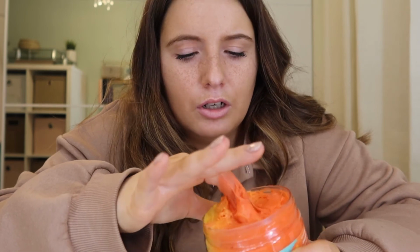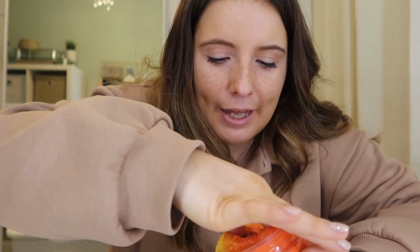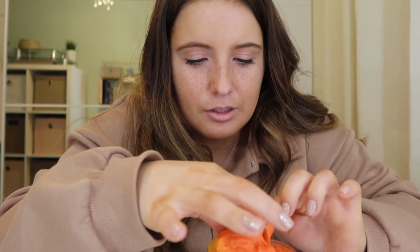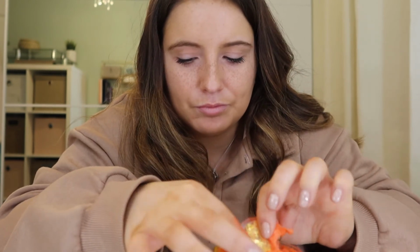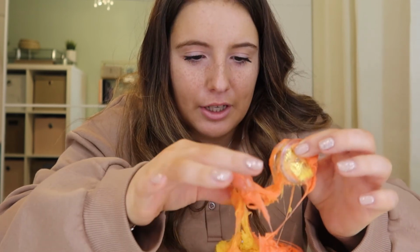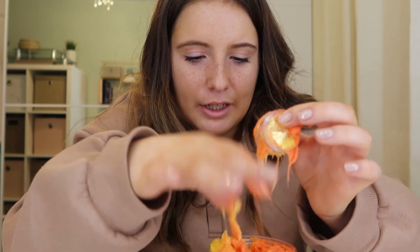Wait, is it stuck in the jar? Oh no, I can't move it. This looks so funny. Oh my god! There it is. Oh my god, I've made such a mess. I'm so excited. My hands are going to smell amazing after this as well.